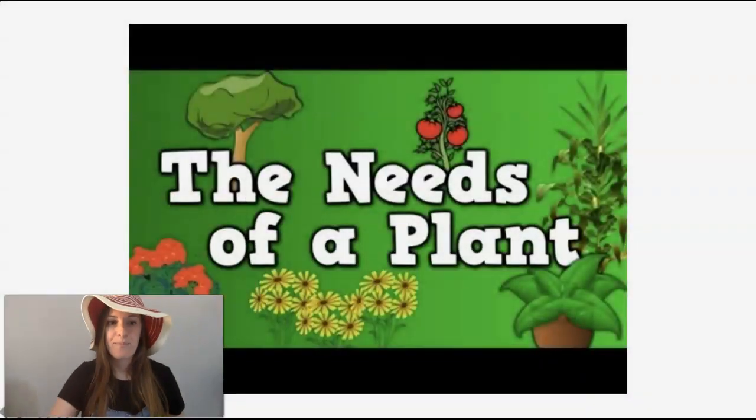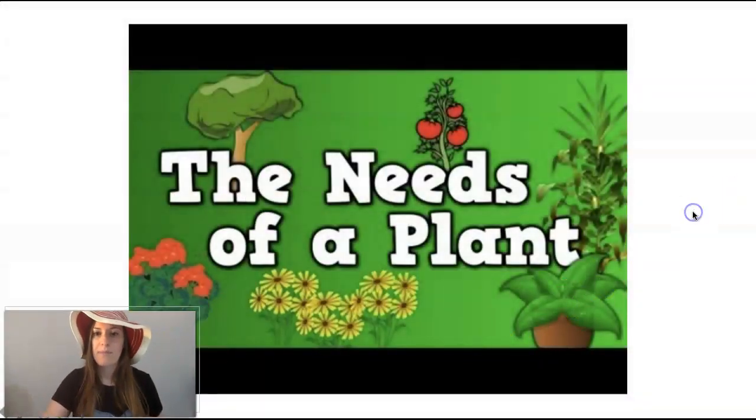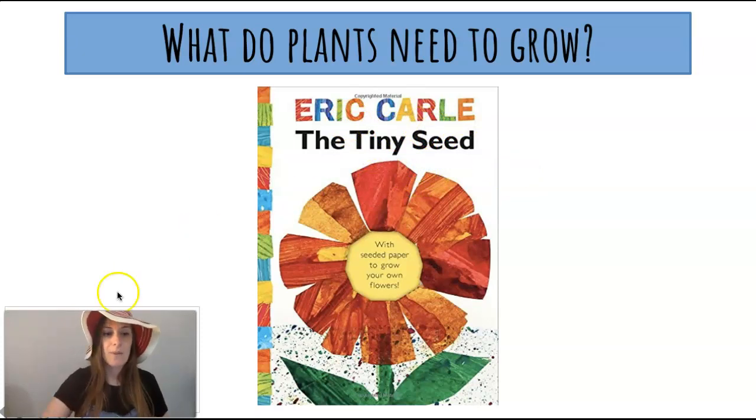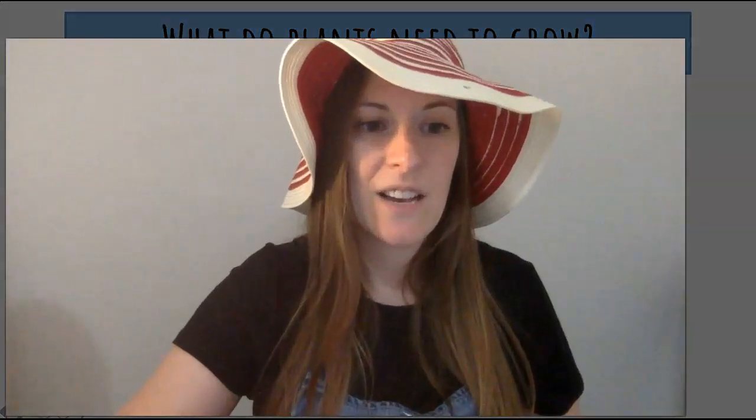Now, at the end of this book, I am going to plant these 2 seeds with all of my gardening materials. But before we do that, we are going to practice reading this book called The Tiny Seed. This book is written by Eric Carle, and he's going to teach us all about what plants need to grow. Now, when we read this book today, I want you to listen for what the plants need. Maybe you hear the same things from the video and what they don't need.